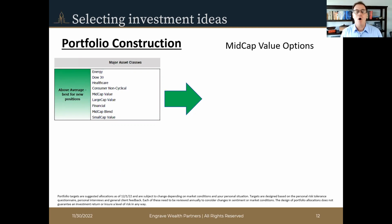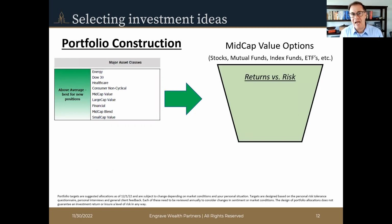And from that, I want to consider all investment options. Now, many people ask, well, what do you prefer? Individual stocks, mutual funds, index funds, ETFs? Folks, at the end of the day, I'm completely agnostic to the vehicle as long as I can understand better the return and risk element of each one.